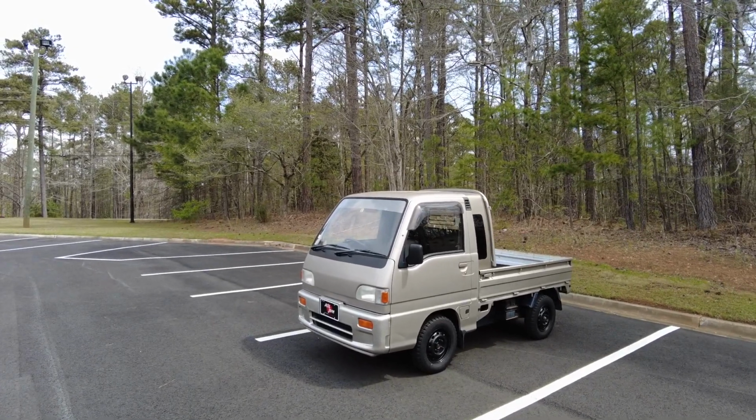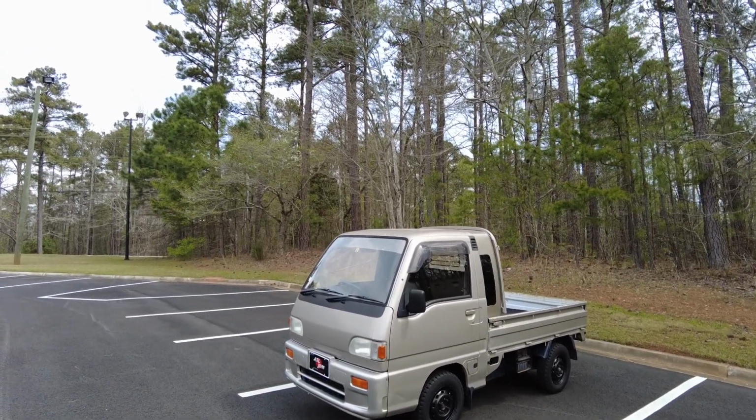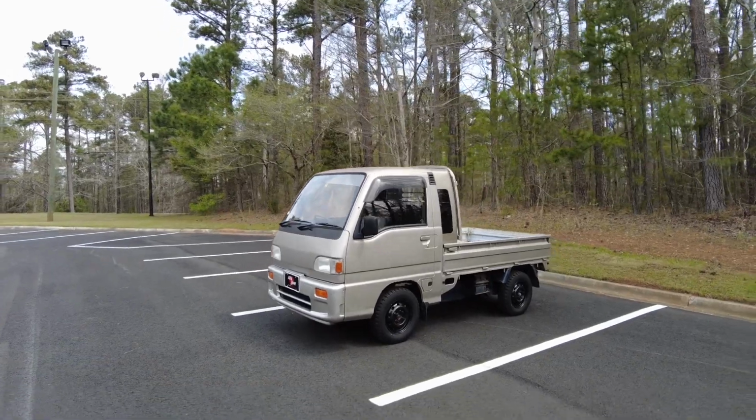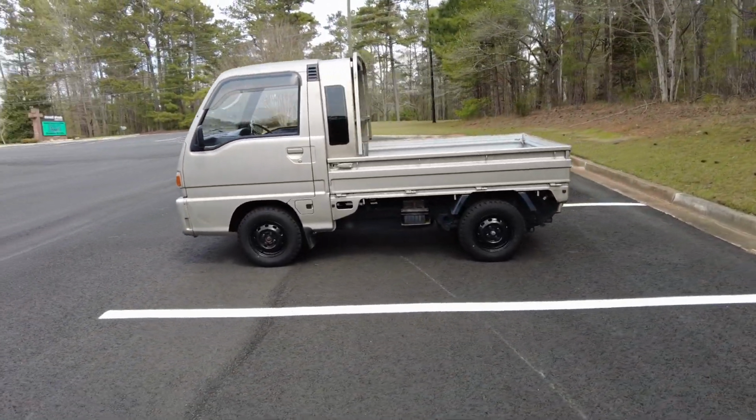And I had a customer looking for an extended cab Daihatsu, and I was like, dude, screw the Daihatsu, get the supercharged Sambar. It's going to be way better. So I'm just going to do some laps, and that's kind of the backstory behind this thing.